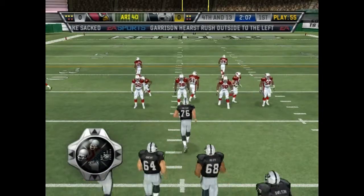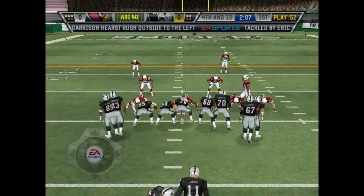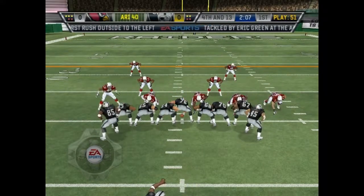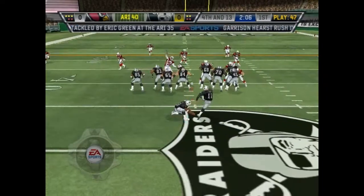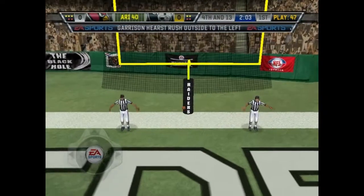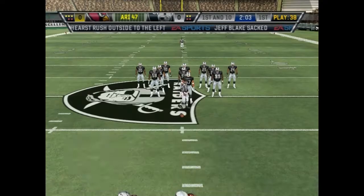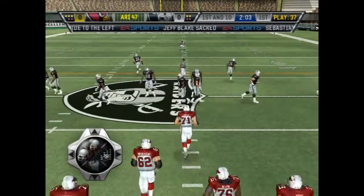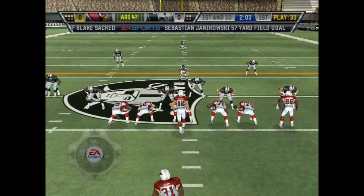Now it looks like Sebastian Janikowski is going to try a field goal here. Janikowski is money from where he kicks, but can he kick this one? Janikowski is lined up for the field goal. The kick is up by Janikowski. Looks good from here, the field goal, and it's no good. Needed maybe an extra 5 yards there, and he might have made it. 57-yard field goal was no good.